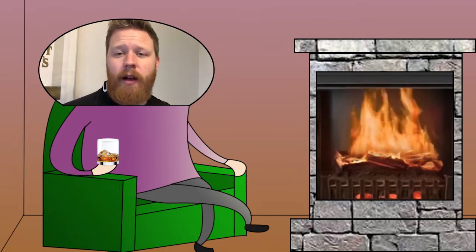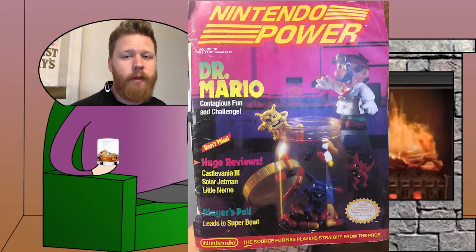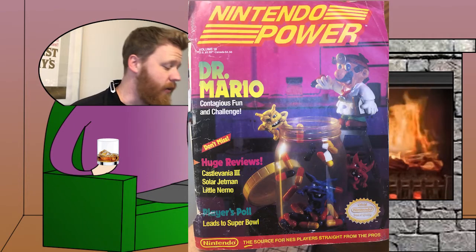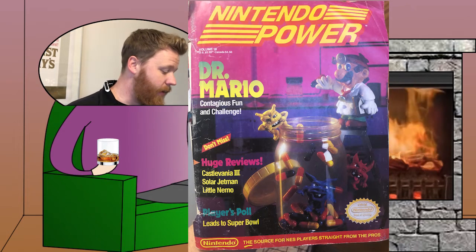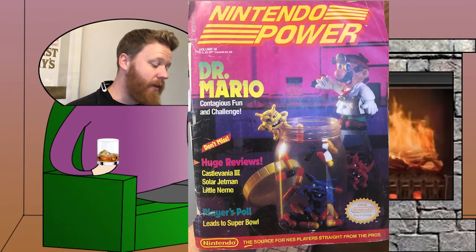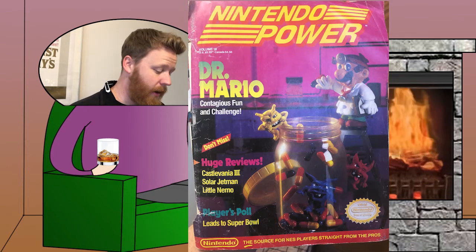But let's take a look at some of the highlights of this magazine so you can experience the 90s the way that I did. So on the cover, as you can see, we have Dr. Mario with all the little pill goblins, and it just explains what the magazine will have in store for us. $3.50 US, so pretty good price.